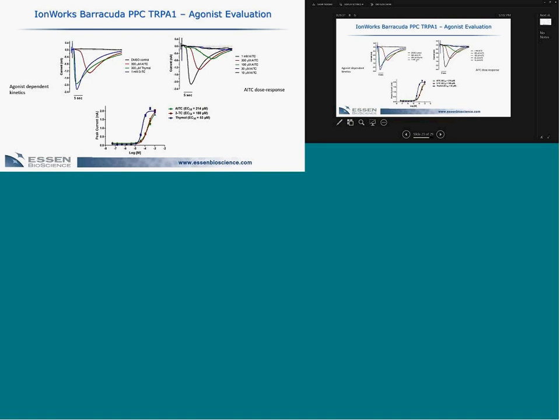And then if you look at the dose response curve for AITC, you can see both a change in the peak height and the rate of onset. And then we've titrated these compounds shown here, and we get numbers that agree reasonably well with literature values. For thymol, it gets an EC50 of around 50 nanomolar, and the other two give EC50s of around 50 micromolar, and the others are around 200 micromolar. So this shows you can use this setup to study antagonist block.